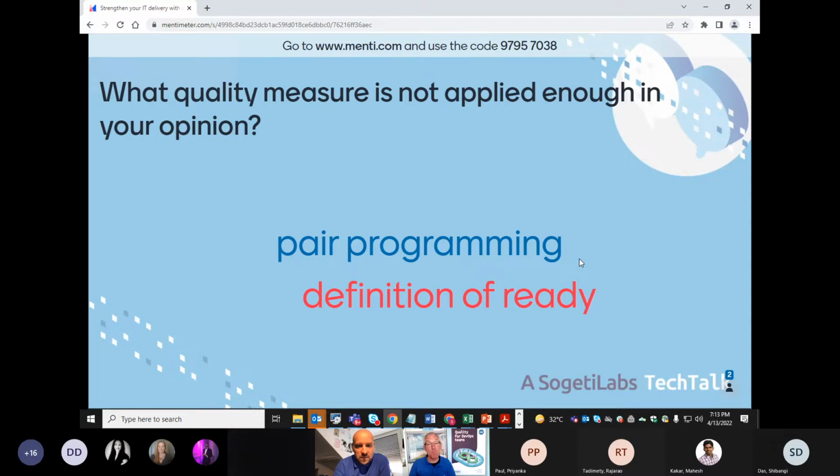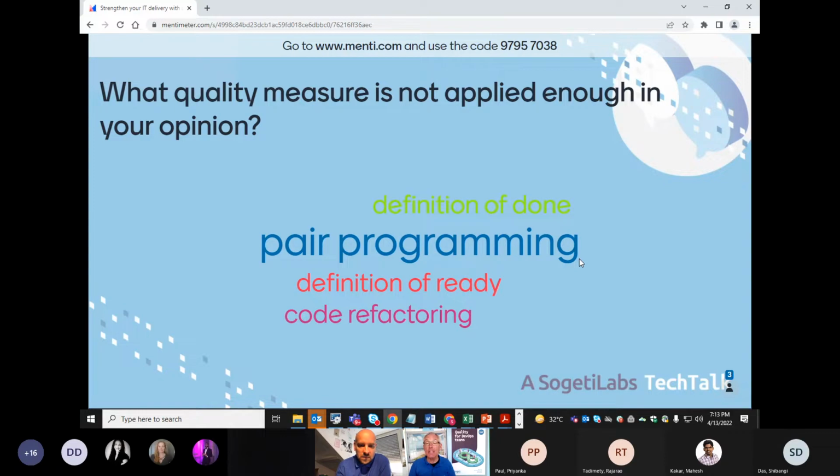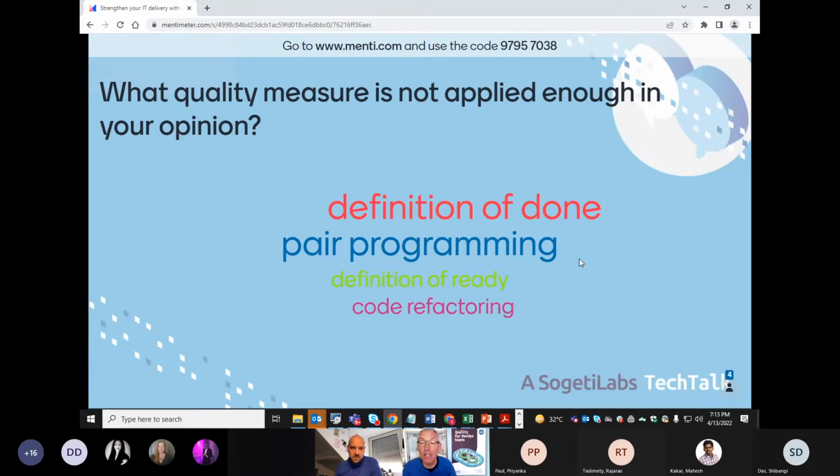Definition of ready. Yeah. All too often people start with user stories that are not really ready yet. Definition of done. Well, okay, but on the other hand, I think definition of done is one of the things that is applied reasonably often. Code refactoring.